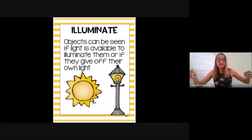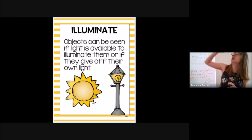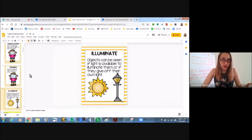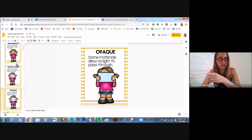Illuminate means something's lighting up. So the sun's lighting up or a lamp's lighting up. And you can see in your room, because of the sun or because you lit a candle, because you turned on the lights, your room is illuminated. Now, illuminate's a fun word. You won't have to remember that forever. I want you to know those 4 words, but mostly transparent, translucent, and opaque.